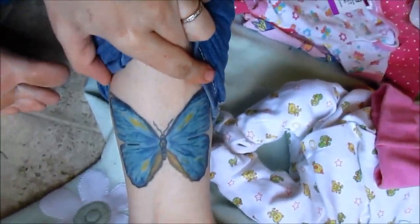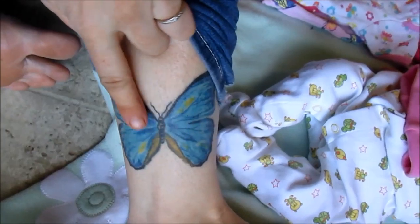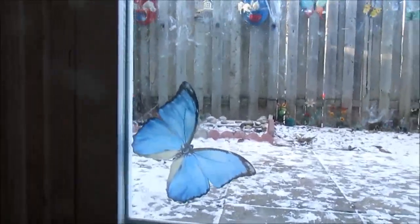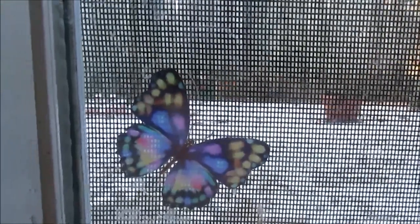And this tattoo was my first tattoo ever, and it is based off of, I don't know if you can see them, that window cling from the dollar store. I think I might do that one next. I don't know. But anyhow, back to Joyce and off of butterflies.